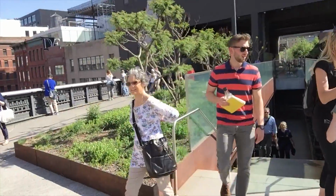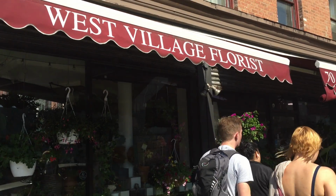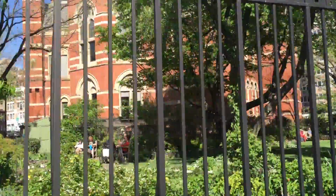I don't like it. She hates it. You've sufficiently walked the High Line, and now you're going to get off at 14th Street, and the entrance looks like this. Do your best. I believe in you. After the High Line, you're going to take a little stroll. Another stroll. Are you excited? You're going to walk through the West Village, which is a quaint little neighborhood full of really rich people.